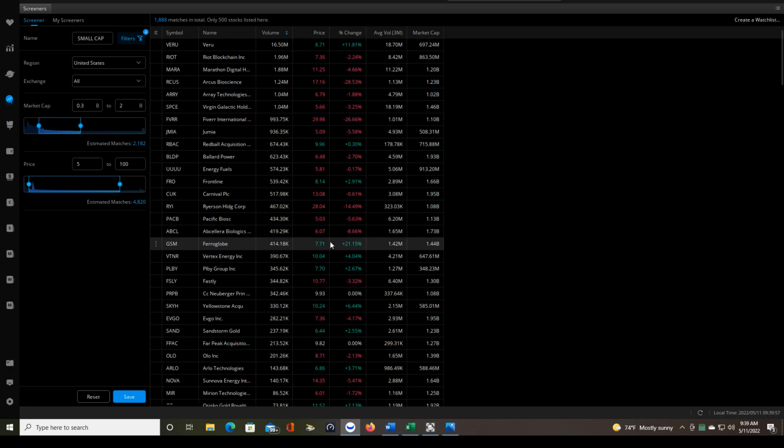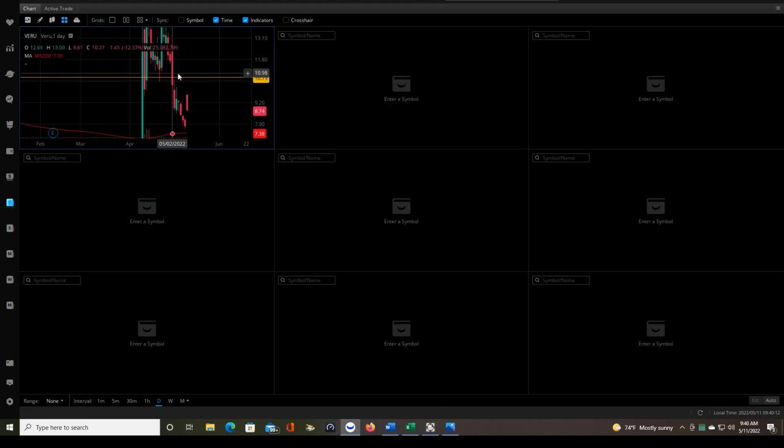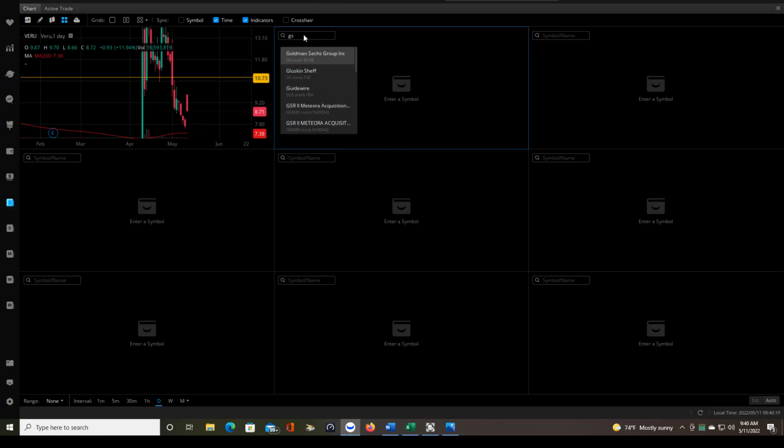All right, so GSM is gaining volume. It's getting close to our threshold, and obviously it's up over 20%. So let's take a look at it on the chart and just get ready, just in case it meets our volume threshold. So let's pull it up here. You can see what's happening with VERU. Not missing anything there. GSM.